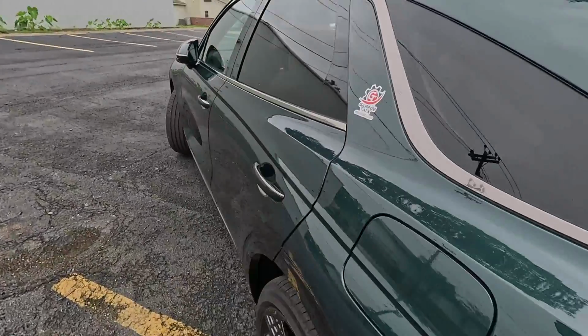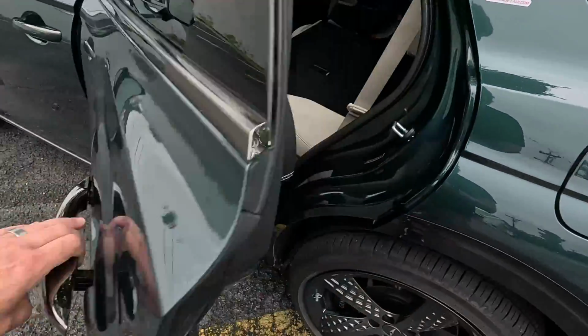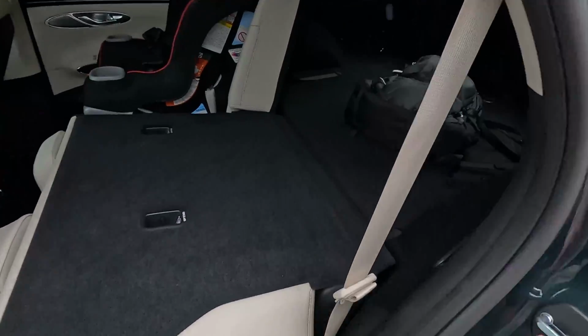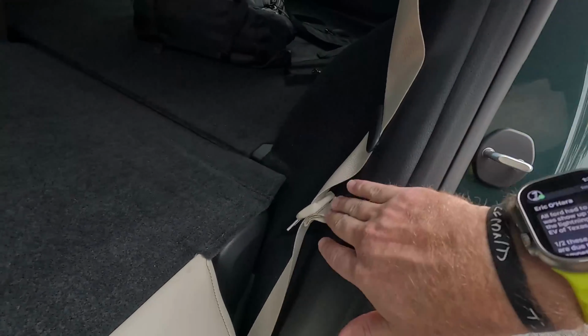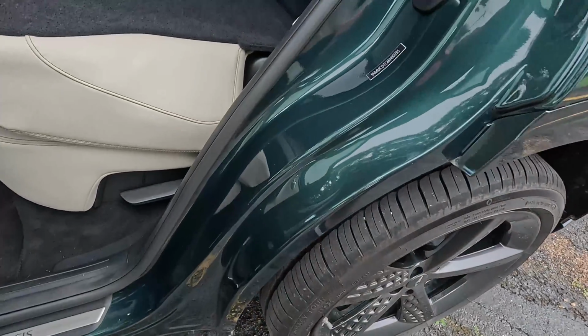One last thing that several people have asked to see is what the back seats look like from the side when they're folded down. There you go. That is how flush it is from the side here. And then another thing Genesis gives you, if you do have the seats folded down and you don't want that flapping around in the wind, you can tuck that away. Very nicely done. But you can see, yeah, pretty nice.